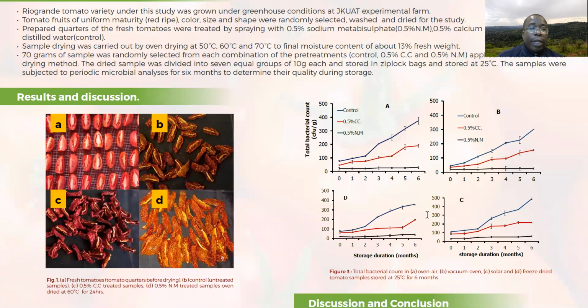We realized that the pretreatments were able to affect the visual coloration of the dried products relative to the control. In addition, we realized that the specific pretreatments were able to suppress the total bacterial count, whereby the sodium metabisulfite suppressed bacterial growth compared to calcium chloride. However, even up to 6 months, the microbial count was still within the limits set out for dried tomato by the Kenya Bureau of Standards.